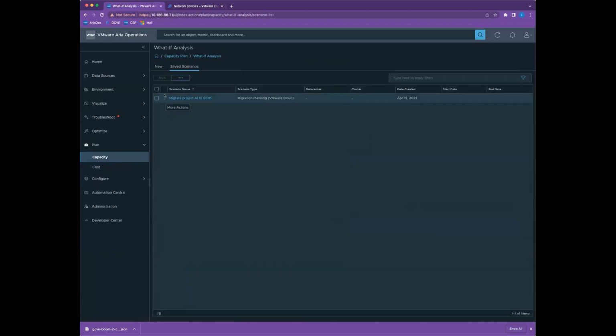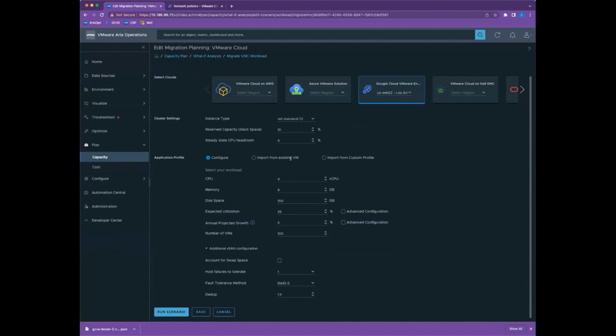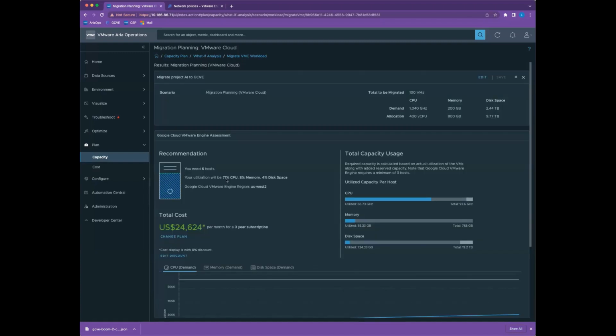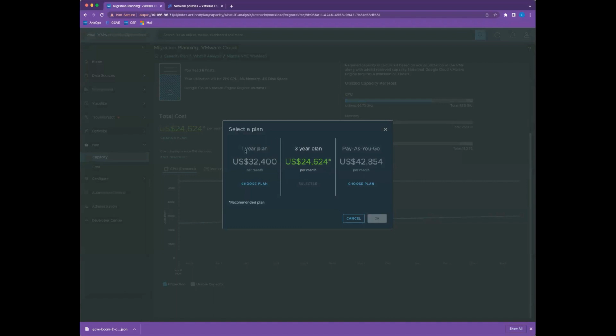I have pre-created one of the scenarios in order to save some time. Let me go ahead, click edit. And if you have some projects that you want to migrate from on-prem to GCVE, maybe it's a project AI that you are developing that you want to migrate, you select the instance type and populate all the information and hit run scenario, and it would tell you how many hosts you will need within GCVE and what is the total cost. And you can also see what are the various other options that are available. And as you can imagine, pay as you go is going to be the most expensive option.